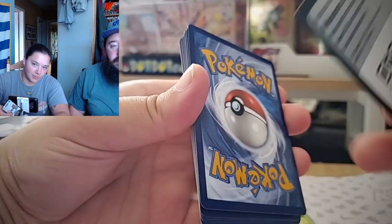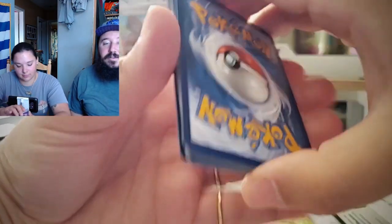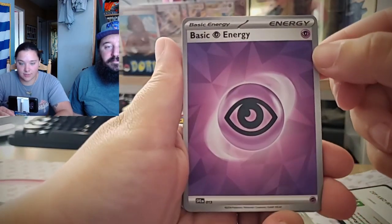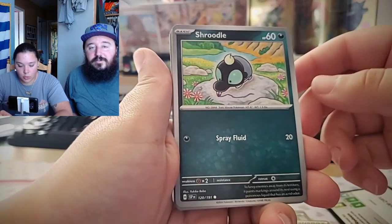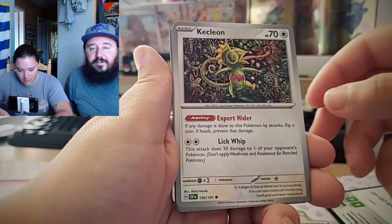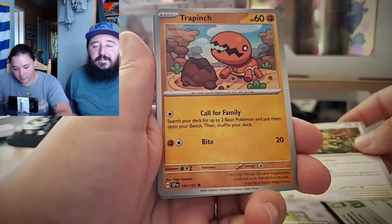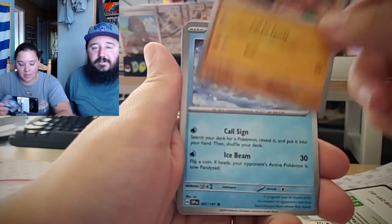Code card, yep, upside down. Scary Eye, basic energy. Nice. Shroodle. Oh, that's a cool looking card. Yeah, that's the one I got the full art of. What are those called? They're like not geckos, but chameleons. Yeah, chameleons.